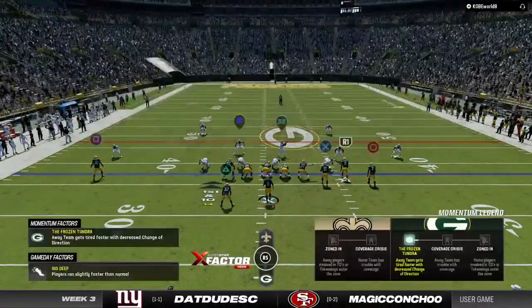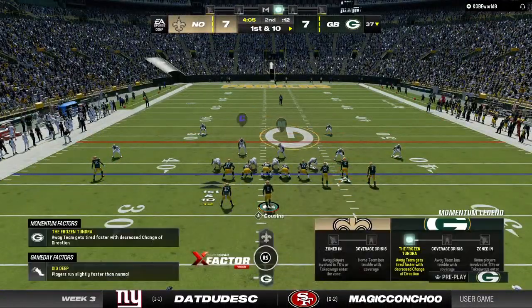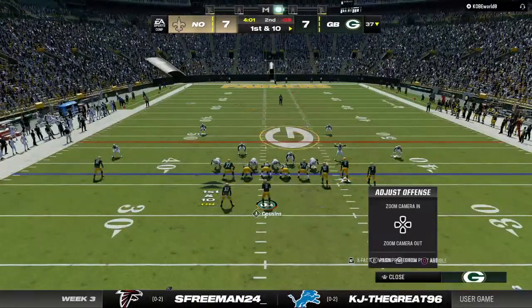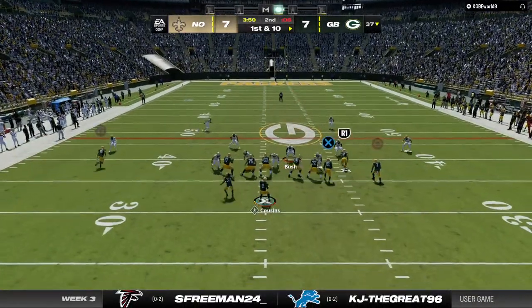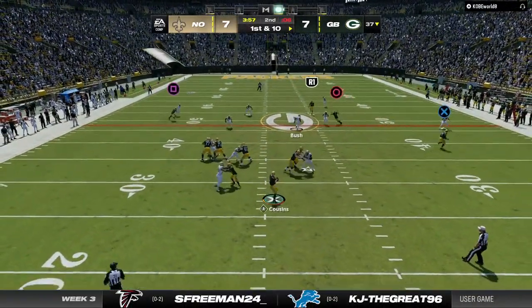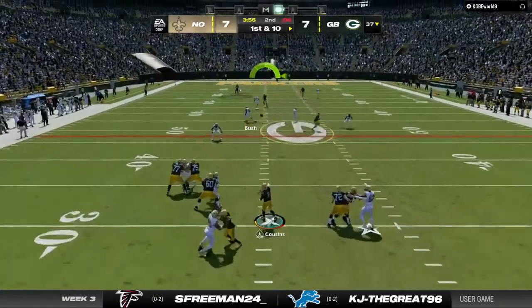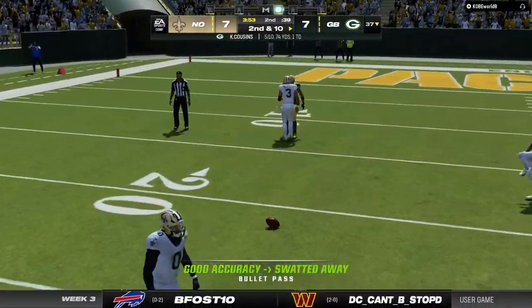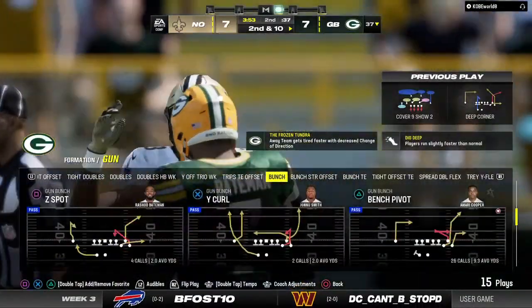Line of scrimmage, the 37 on 1st and 10. Throwing is Cousins. That's going deep for Bateman. And he bats it away, and it falls down incomplete.